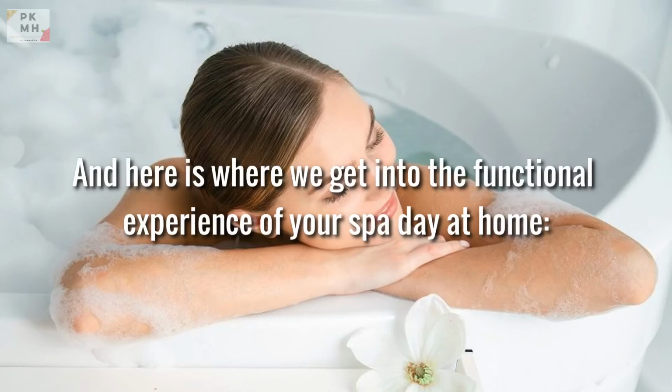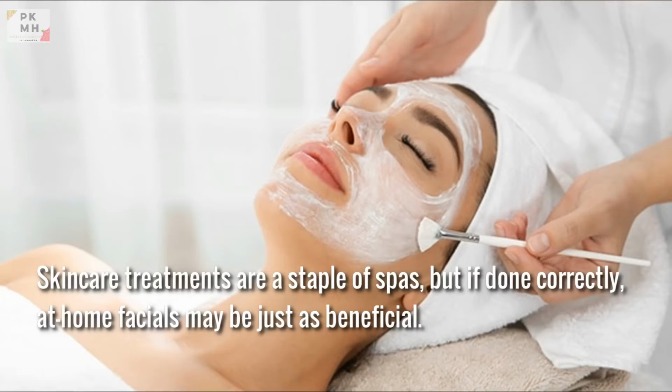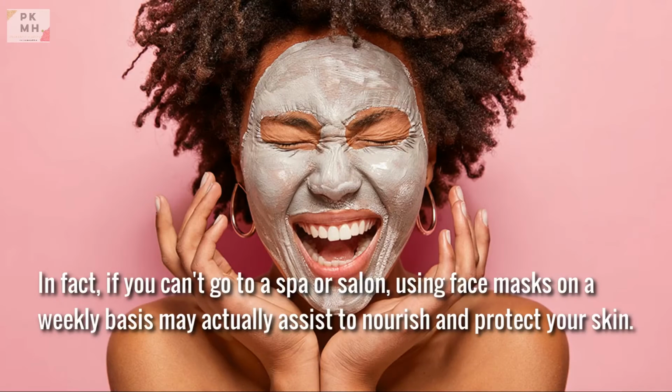And here is where we get into the functional experience of your spa day at home. At-home facial. Skincare treatments are a staple of spas, but if done correctly, at-home facials may be just as beneficial. In fact, if you can't go to a spa or salon, using face masks on a weekly basis may actually assist to nourish and protect your skin.